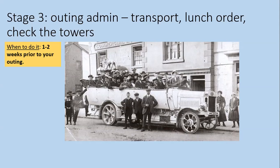In the early years of the 20th century, people went on outings in this form by, well, what's that? That's a charabanc. It's a charabanc, isn't it? So, yeah, a big car, effectively, and there's lots of stories of ringers getting stuck and having to walk 5 miles home because their transport broke down in the 1920s, that sort of thing. So, organising transport, perhaps sending a pre-order to the pub, and finally, phoning round the tower contacts to check that it's still okay to ring there. That's quite a useful thing to do, just to avoid any danger of being locked out on the day.